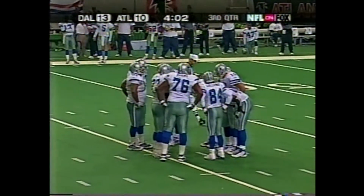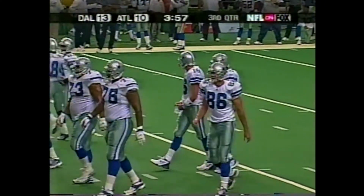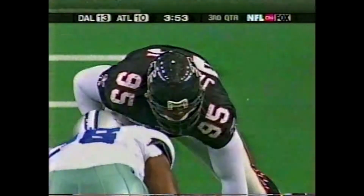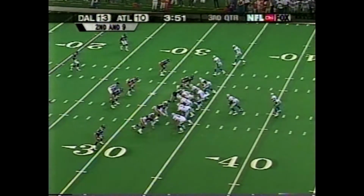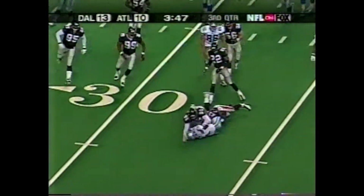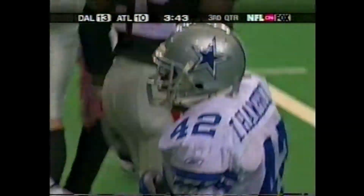They've really slowed it down. And they said, okay, let's get back to the basics here. 13-10. Let's see if we can't get at least a field goal, maybe a touchdown up on the board. 13th play of this drive for Dallas. They keep it on the ground. Hambrick avoids one tackler, but cannot get away from Ronnie Bradford.